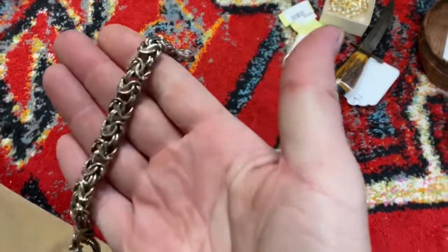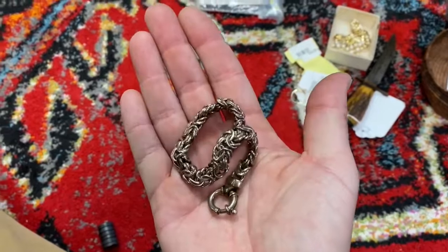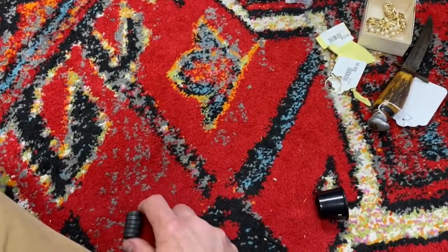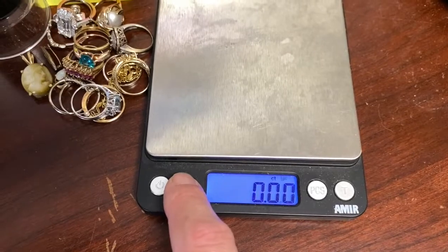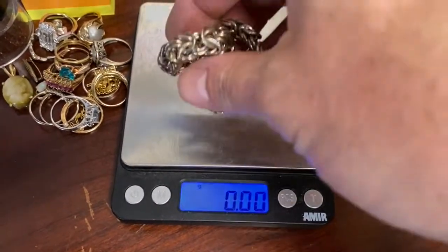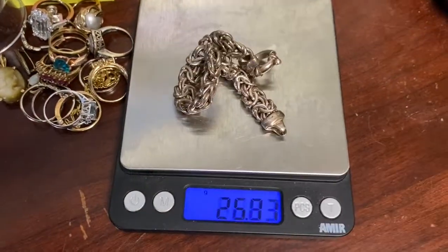So this is an Italian-made sterling silver bracelet. And the weight on that is fairly significant, guys. I'm going to guess 7-8 grams. Let's go check it out on my scale. All right, we got it here. It's on ounces, so I need to move it over to grams. Got a few of these gold rings off the side there that I'm selling. Okay, here we go. Wow, I was way off.